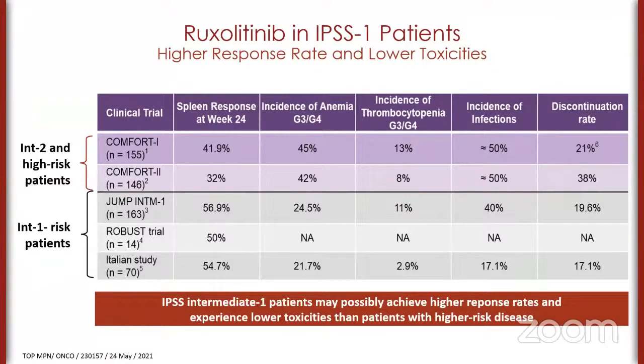They have found that early usage of ruxolitinib has better responses, higher response rates, and lower toxicities, as you can see in this tabulated chart. Spleen response at 6 months was around 30 to 40% in the COMFORT-1 and COMFORT-2 trials, whereas it was around 50 to 60% if we started in intermediate-1 risk patients. The incidence of side effects like anemia, thrombocytopenia, and rate of infections was higher if we start late, and it is mostly less than 20% if we start early in intermediate-1 risk patients.